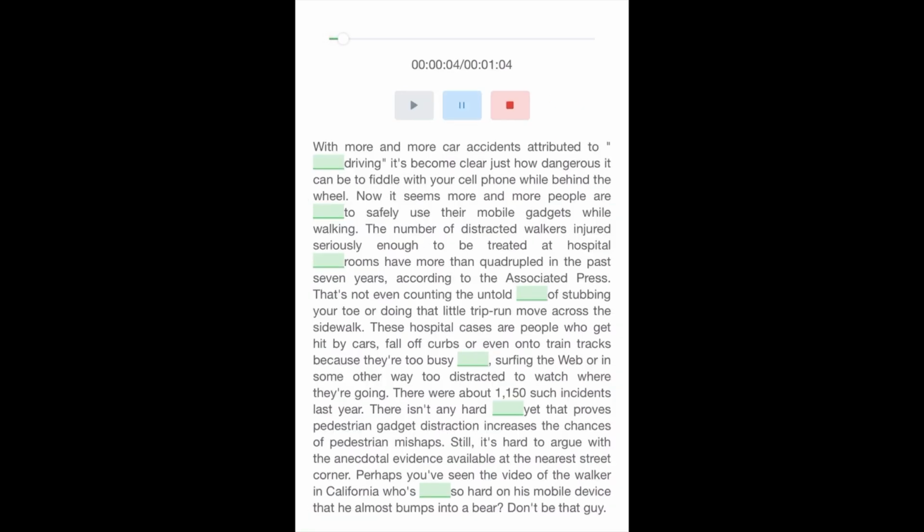With more and more car accidents attributed to distracted driving, it's become clear just how dangerous it can be to fiddle with your cell phone while behind the wheel. Now it seems more and more people are failing to safely use their mobile gadgets while walking. The number of distracted walkers injured seriously enough to be treated at hospital emergency rooms have more than quadrupled in the past 7 years, according to the Associated Press. That's not even counting the untold incidents of stubbing your toe or doing that little trip-run move across the sidewalk.